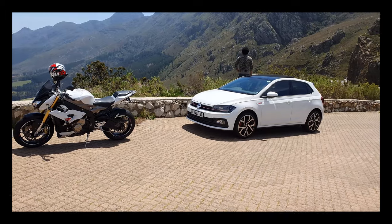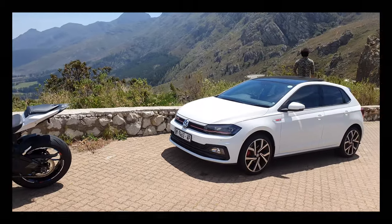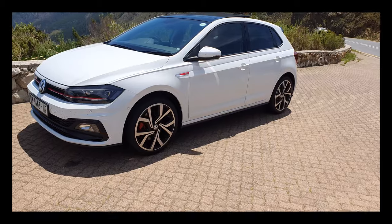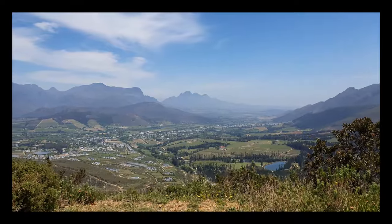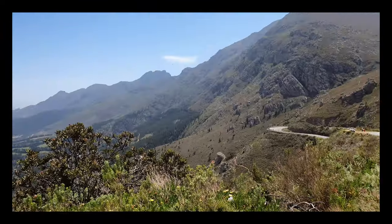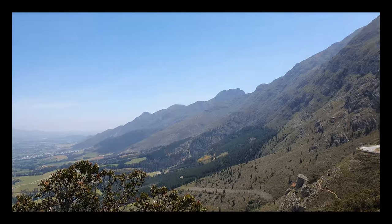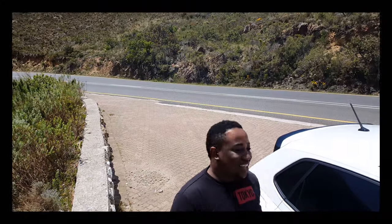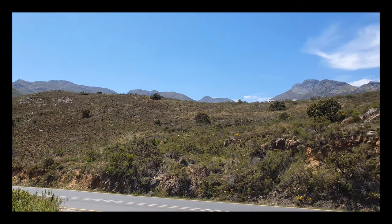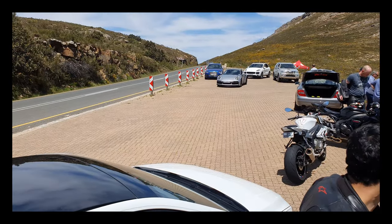Now we've made it to Franschhoek Pass. You can see the bike, the Beamer, and Mr. GTI himself. So this is where we are, Franschhoek Pass. That road over there is super nice. We are going down the road. I'm also gonna go down at this, even though it's not as fast as your bike. You guys will have to record me coming up here. I wish I could record also, but I can't see, because it's quite around the bends and it's quite blind.